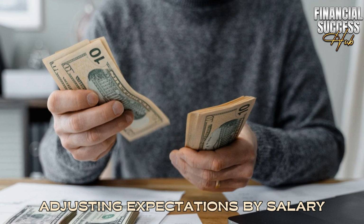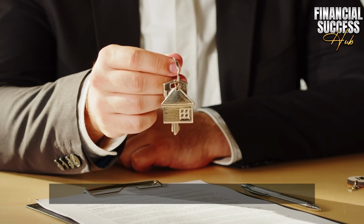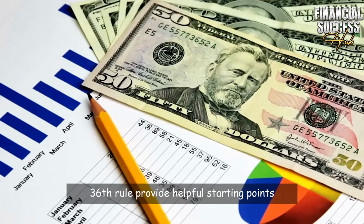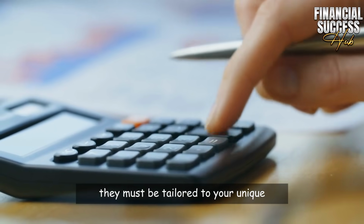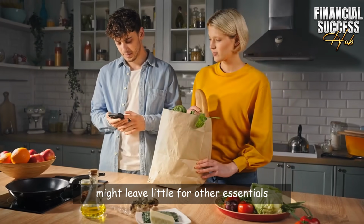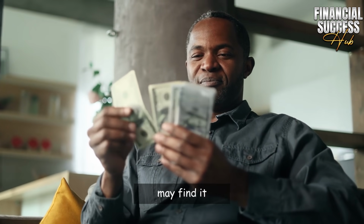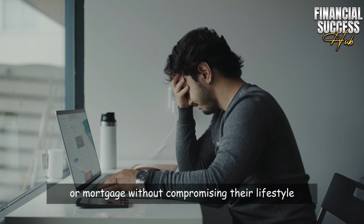Adjusting expectations by salary. Your salary plays a critical role in shaping realistic housing expectations. While rules like the 30% rule or 28/36 rule provide helpful starting points, they must be tailored to your unique financial circumstances. For instance, if you're earning a modest salary, spending 30% on housing might leave little for other essentials like groceries, transportation, and savings. Conversely, higher earners may find it easier to allocate a larger percentage toward rent or mortgage without compromising their lifestyle.